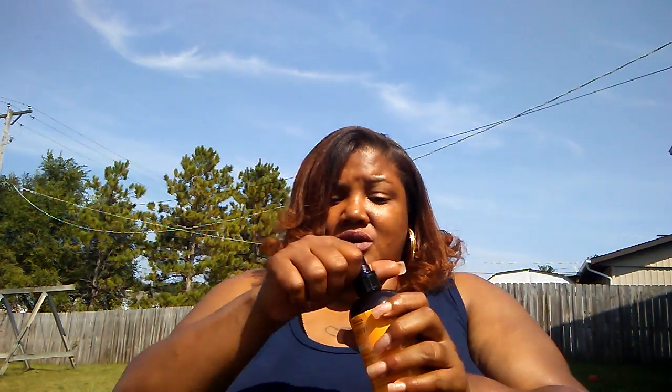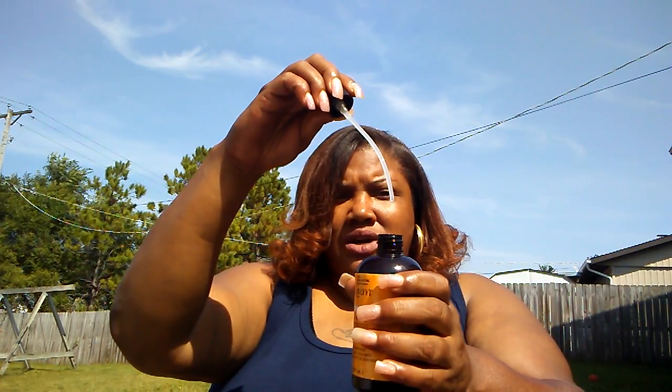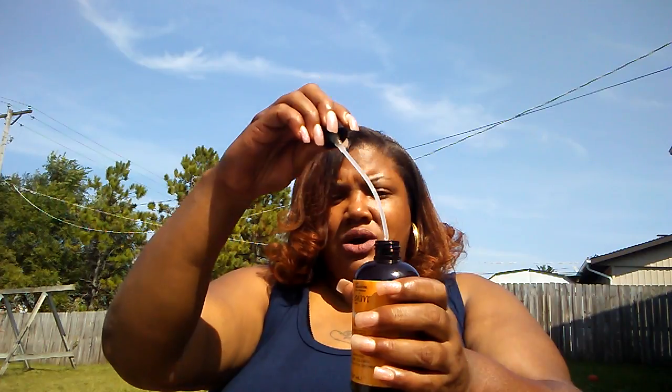It's got a gazillion oils in it, y'all. I'm not going to name them all because that would just be ridiculous. And I even like to use this on my fingernails, so I've been using it on my cuticles. Love it. Okay, and the consistency is thick. It's a thick oil. It's not really, really runny. I don't know if y'all can see that. Now, it's clear like water, y'all, but it's a good thick oil. I love it.